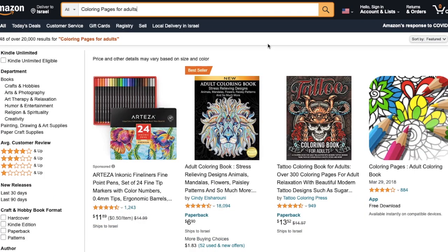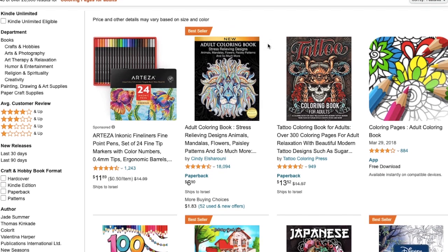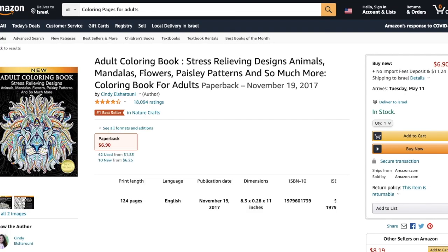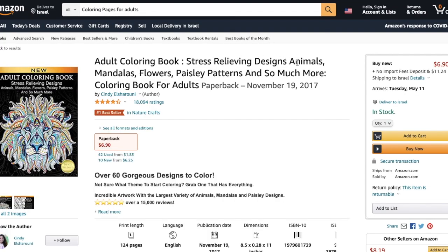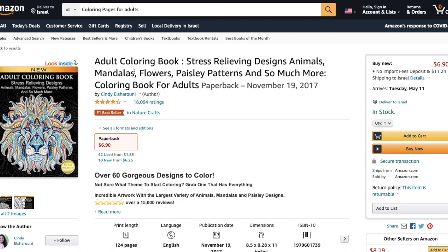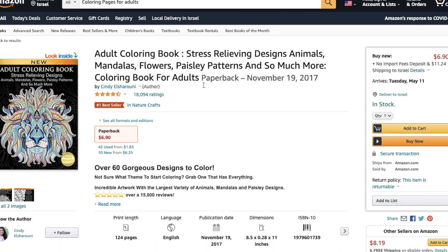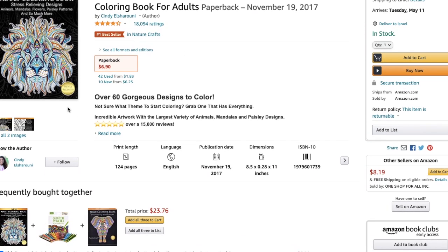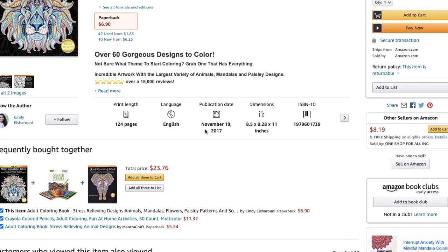And we have over 20,000 results, guys. 20,000 results. And I think I actually nailed this one. I really do love it. Adult coloring book, stress relieving designs, animals, mandalas, flowers, paisley patterns, and so much more. Coloring book for adults by Sydney. I do not know how to read her last name. I am sorry. And if you order it in paperback, you get it for $7. It's a pretty affordable book. It has 124 pages, guys. And you know what?